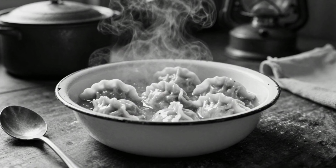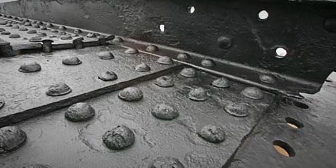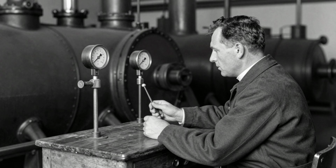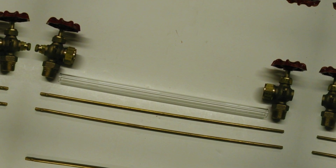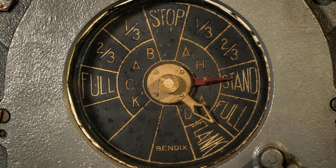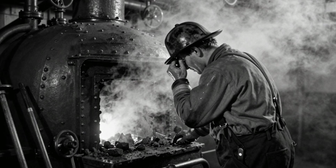Each machine rose 3 stories high, its steel mass anchored deep in the ship's hull. But for all their scale, these engines were not self-sustaining giants. Every movement depended on the most basic of measurements, numbers read from brass-rimmed gauges and the thin line of water in a glass tube. There were no alarms, no digital readouts, no backup systems. The only warning came from a trembling needle, a clouded sight glass, or the sweat-soaked judgment of a man who had not slept in 2 days.